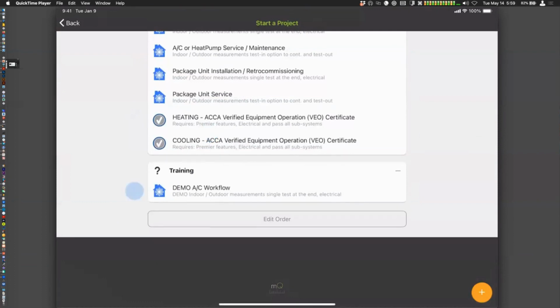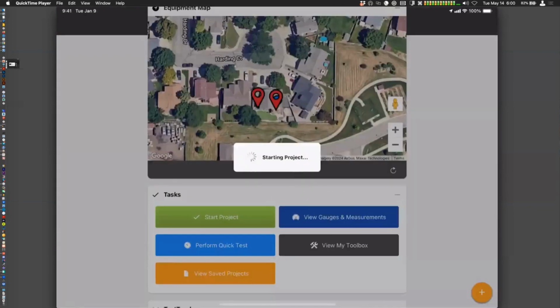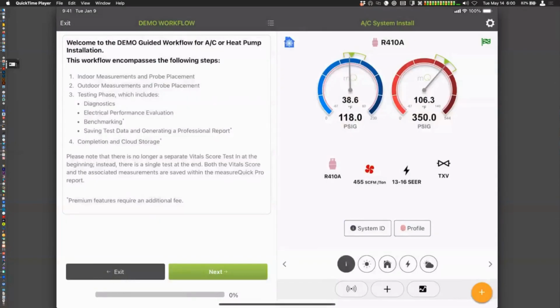This is actually an install workflow, and soon there will be a service workflow. If you just tap on it, I always tell you, just go ahead and create a new site no matter what your options are. It'll walk you through the entire process without any probes, without any money, without anything. It's just a matter of understanding how measureQuick works.